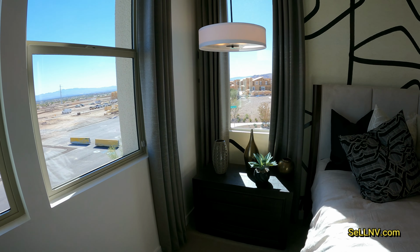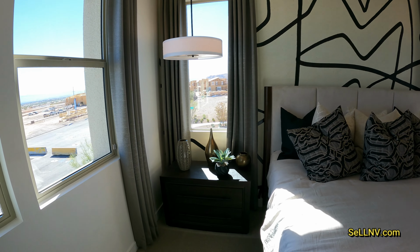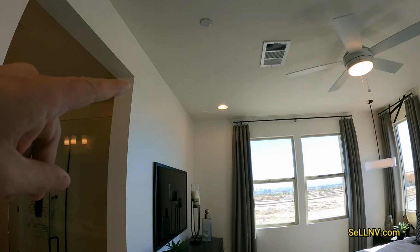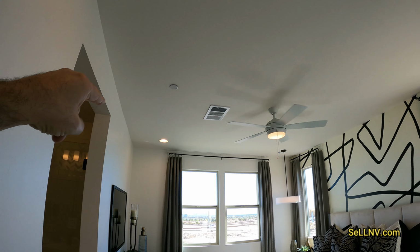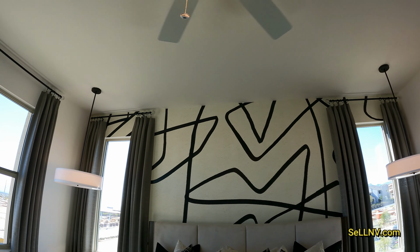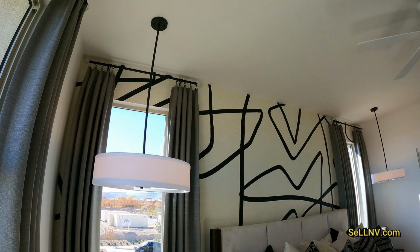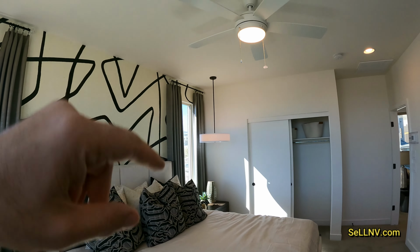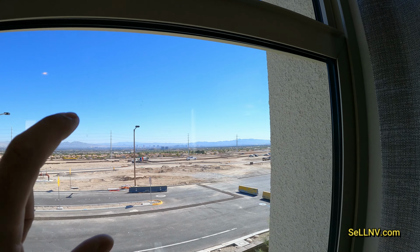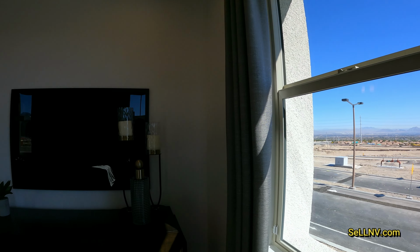So this is the primary room. We have four windows. I see what they've done here. So we have, let me put the camera up. So we have a couple of can lights. Instead of having two more on this side, we have these nice light fixtures instead of the can lights. Plus the ceiling fan. Out the window, the strip is way over there. You'll probably see it way better at nighttime.